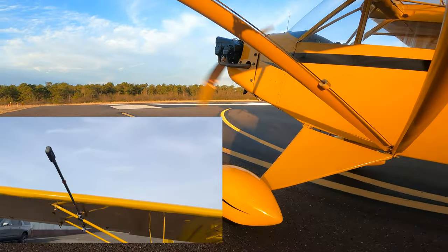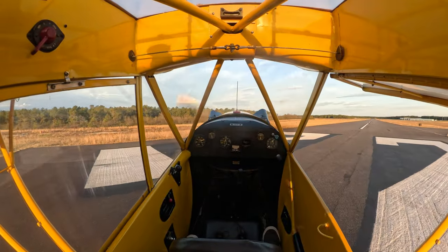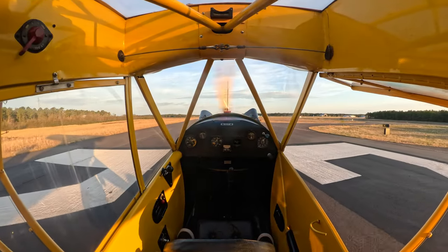All right, so the camera's on, that's what it looks like, attached to the strut. Now, what's great about this camera is, I'm a one-man show. I don't have anyone out there to film me or to do air-to-air videography, photography.